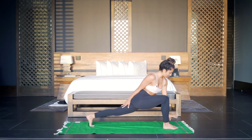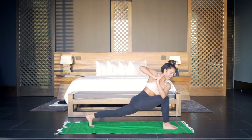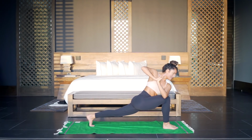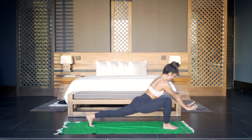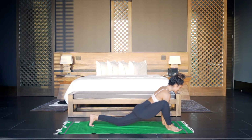Lean forward. Either place the hand down onto the floor, or if you can, hook your elbow on the outside of the leg, palms press, belly in, hold. Keep that back glute squeezing. From here, come back to center. Take the hands to the inside of the foot. Pivot that foot out to the side. Drop the back knee down to the floor.